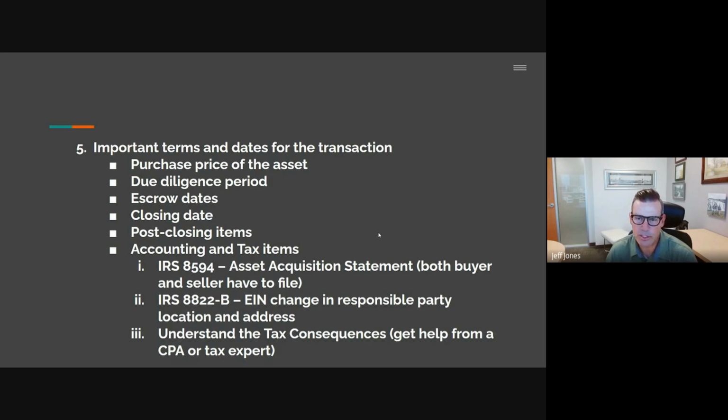And then any post-closing items. And post-closing items could be transference of office space, of employees, all those things that come after a closing date, but need to be addressed sometimes separately. And then accounting and tax items. Again, one reason you need a good tax person is there's a form IRS 8594. If you have an asset acquisition, this is the IRS's asset acquisition statement.